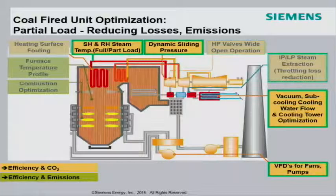We have the dynamic sliding pressure. Sliding pressure gives you better heat rate at the lower loads. But what's important about the dynamic sliding pressure for coal-fired units is we decouple the pressure set point from the load set point temporarily in time. So in other words, you're not overfiring for both at the same time or underfiring, whichever way you're going. It's a much smoother operation. You get the benefits of the efficiency improvement, plus also you get the benefits of the heat rate.